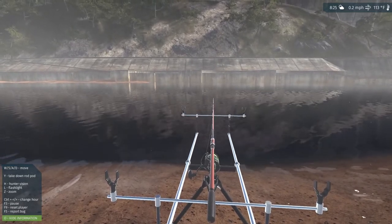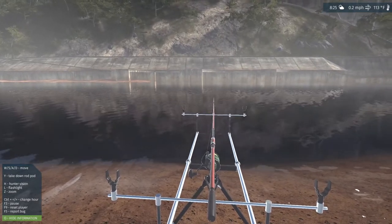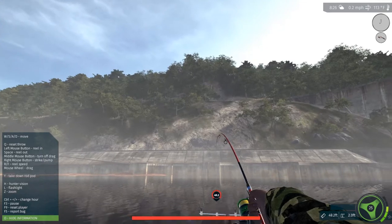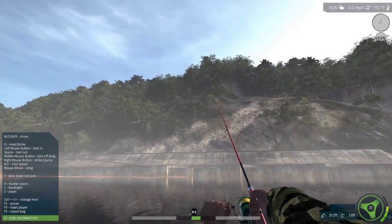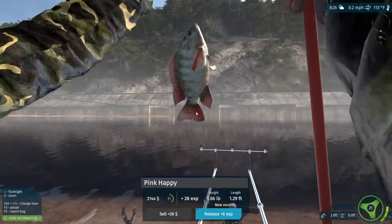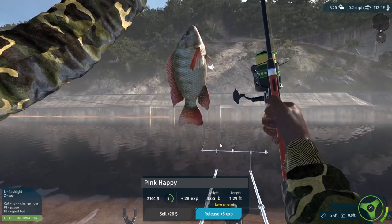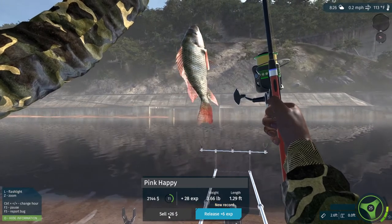You know, it's very confusing being out of sea for me. Can I zoom into the end of me? No. That's a take, though. That's a take. All I've got to do is get that. Get the reel. Yep. There we go. See what we've caught. Ooh, it's a pink happy. I've had a few of these out of here on different methods. So let's sell that. $26 for that.